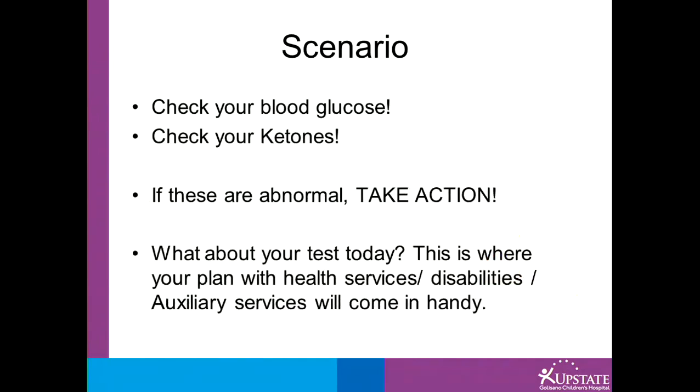Check your blood glucose and check for your ketones. If abnormal, take action. Remember to call Joslin Center if your ketones are small or larger. If you have signs and symptoms of diabetic ketoacidosis, such as vomiting, upset stomach, maybe you feel a little confused and really high blood sugars, make sure you take action. This cannot be left untreated. Call Joslin for more information or head to your nearest emergency room department.